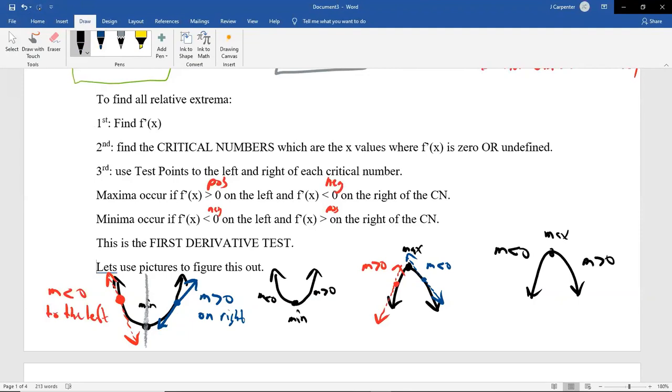So for the test point stuff, what you do is you find the critical numbers, which are your potential extrema, your potential mins or max. So when you set your derivatives equal to 0 or undefined, which still involves a 0, we'll see one later. When you do that, you're finding it could be a maximum, it could be a minimum, you don't know yet. To find out whether it's a max or min, you're going to plug in x values surrounding the critical numbers and find out whether the derivative is positive or negative.